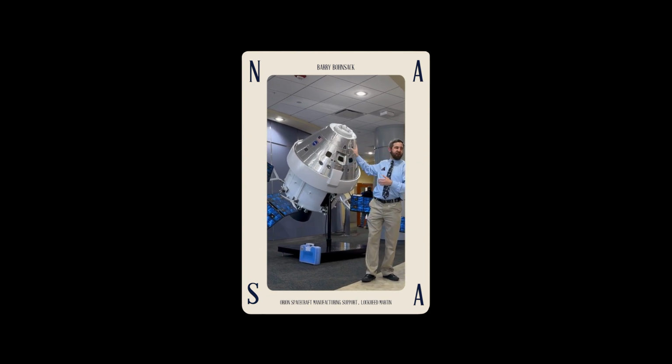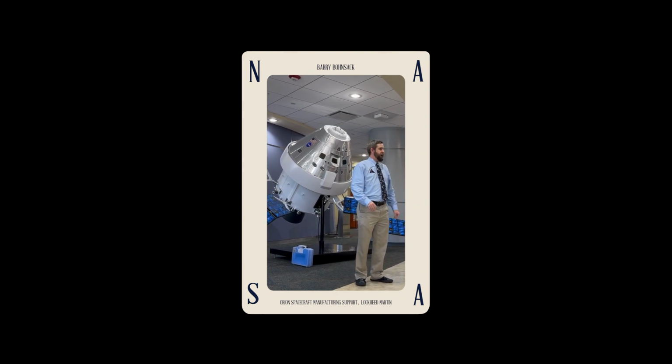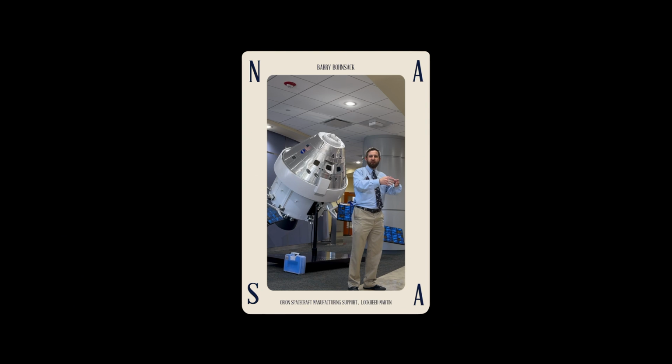Guess how much the design of the spacecraft changed between those 4 administrations? None. You had to design it to be able to go further duration. Lockheed Martin's building a spacecraft. Our customer, NASA, can decide where they want to send it.